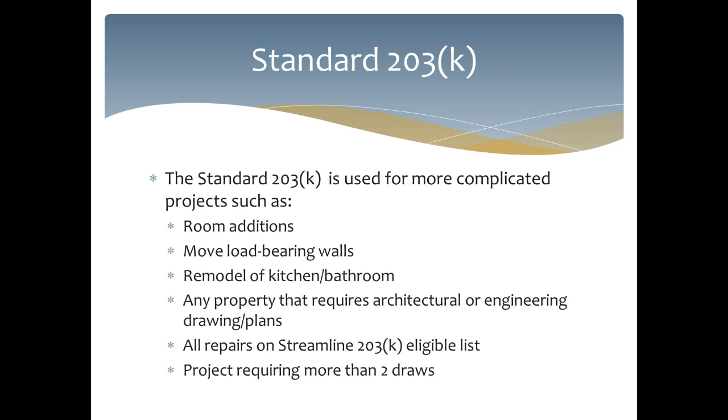You can include in your standard loans anything that's in addition to this 203K eligible list. So if you have painting of a room, for example, you could put that onto a standard 203K. It's not just for the major repairs. You can also put the minor repairs in as well. And any projects requiring more than 2 draws, that's also going to be your 203K standard product requirement.